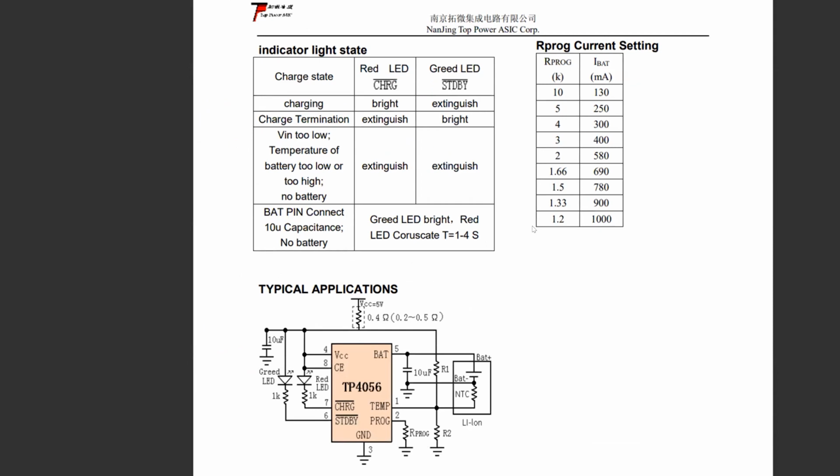Now, we're going to talk about getting these things pre-built on a module. And most of those modules come set to charge at 1000 milliamps, which is fine for an 18650, but a bit much for a rear battery. And you can change RProg, and that'll change how much current you charge at. So if I want to charge at 500 milliamps, I take it down to about 2.5K. You can see from the table there, milliamps on the right and how many K on the left. And by changing that resistor, I change the charging current.